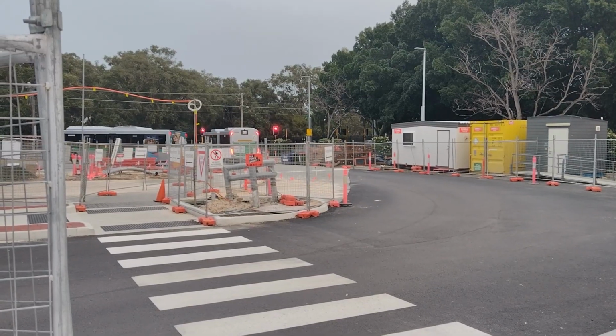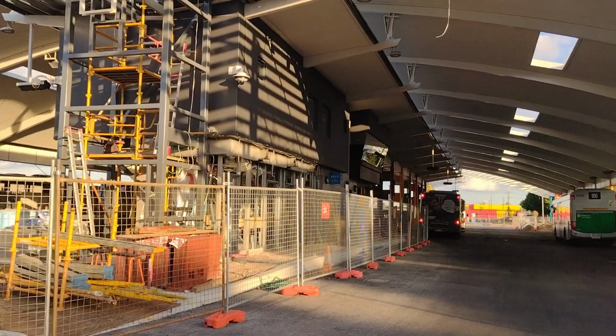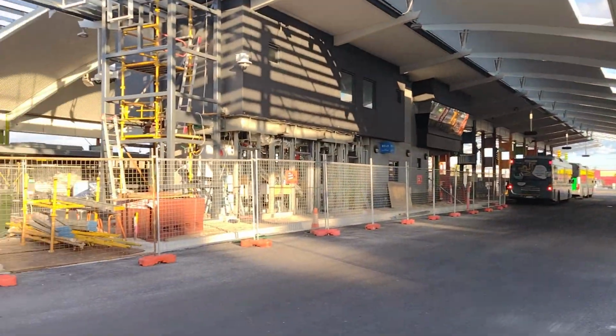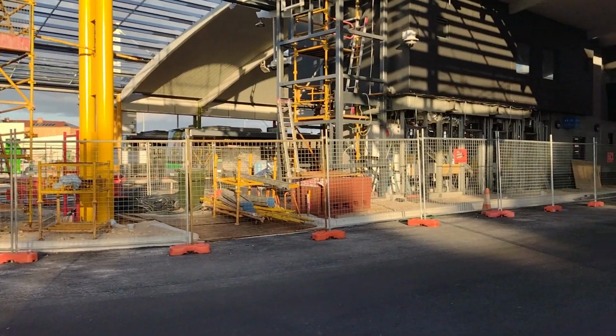This is just a quick look at an intermediate stage of the upgrade works. You can see the pedestrian stuff's been shifted around a bit, the roof's being changed a bit, and they've moved on to moving and doing work on a different road instead of road B.